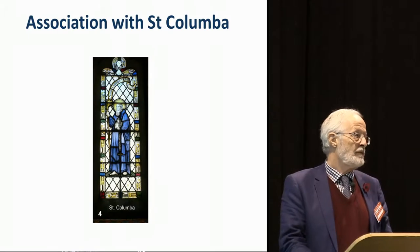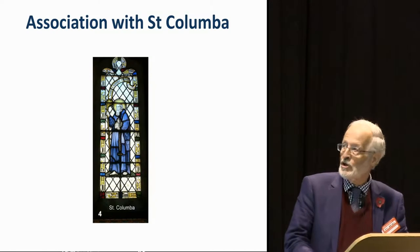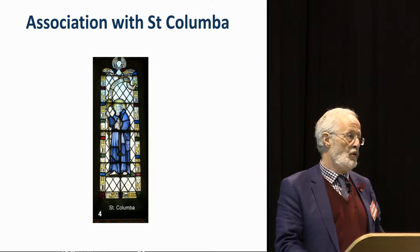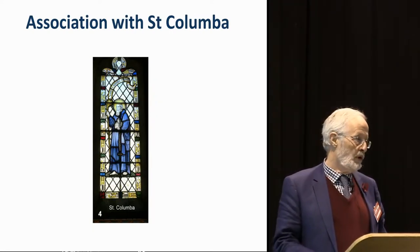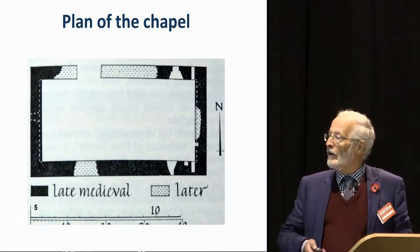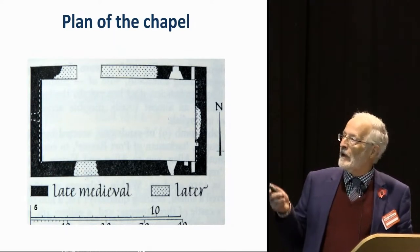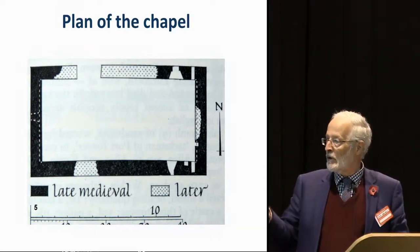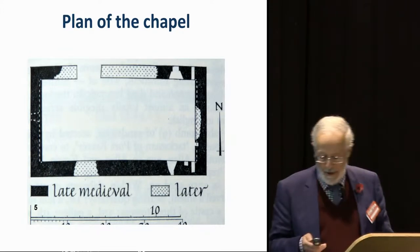But it's 7.5 centuries before we get any written reference to a church in Dura, when in 1354 the churches of Dura and Glen Coe were gifted from John of Lorne to John of Isla. And this is a plan of what it looks like. Late medieval with 20th century reconstruction, and we're going to need some 21st century reconstruction on this wall as well.